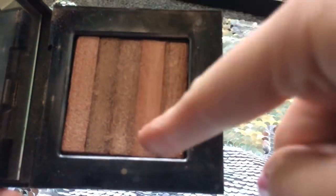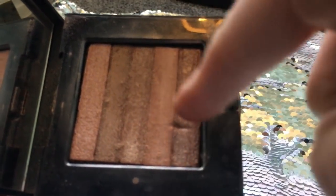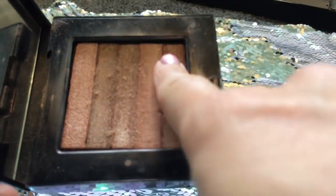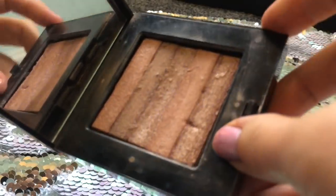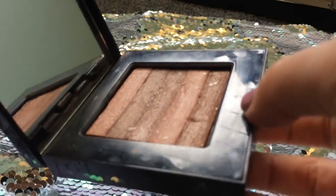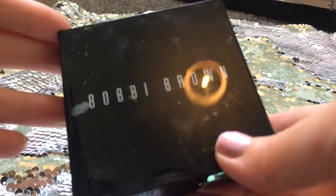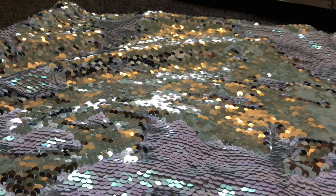You've got 5 different strips. It's very pink, but it also has a more golden strip and a more bronzy strip. All mixed together, I think you get the most beautiful bronzy pink shade. This one does feel kind of dry. I think the time has come for me to say goodbye to this one. So this one will be either given away or maybe even just thrown, because it is quite old now. So this one is going to go in my box to give away.